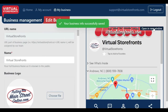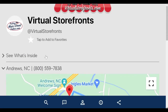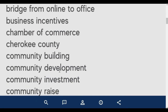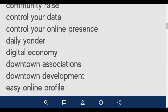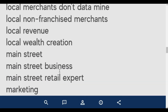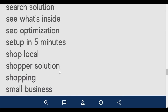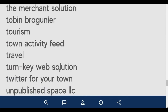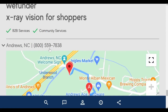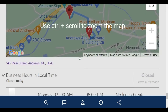And now we open up the preview window. On the right there, you see that there's a preview of what you're working on, and now we're seeing it in a full window. This is the list of keywords that we just put in. I call this the big list. It's alphabetized, and just gives everyone who's seeing your business a planning dream to figure out what's happening at your business, or what you cover, what you do, what you're associated with, like WeFunder and Ray Miller and Tobin. So it's like a word painting is almost what I call it.